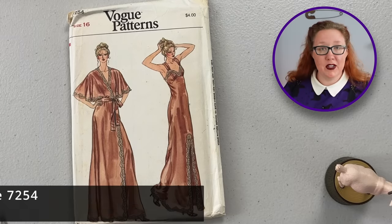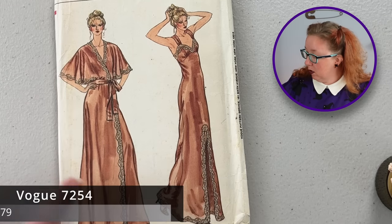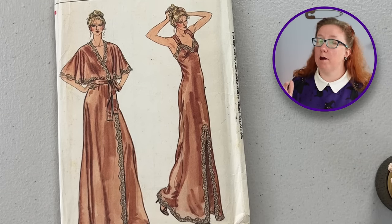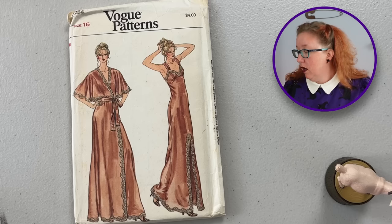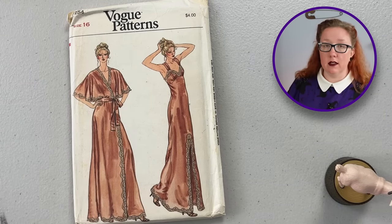Moving on to Vogue 7254. This is going to be another bust 38. Another drapey moment, high slit. This one isn't quite as dramatic as the last one that we saw, but I do enjoy how it actually gives you the cups, and the length is spectacular. Factory folded and not bobbed. We love to see it.